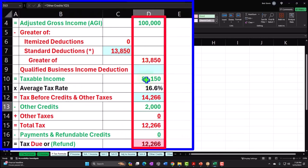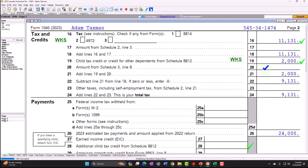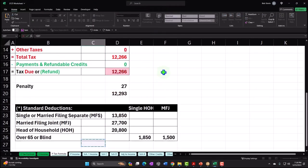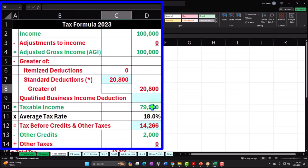100,000, same taxable income, no change there. Tax should still be calculated, you would think, at the 14,266. But then I have this credit that brings the total tax down to 12,266. Let's check that out. So hold on a sec. Oh, wait, I'm head of household now, though. Head of household, that's why we double check these things. We go from the standard deduction to head of the household. So that puts my taxable income at 79,200.